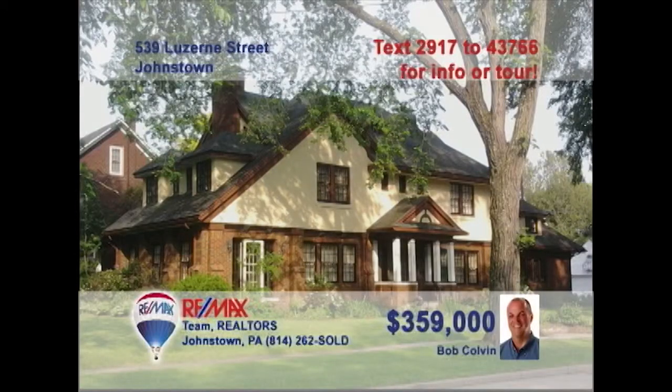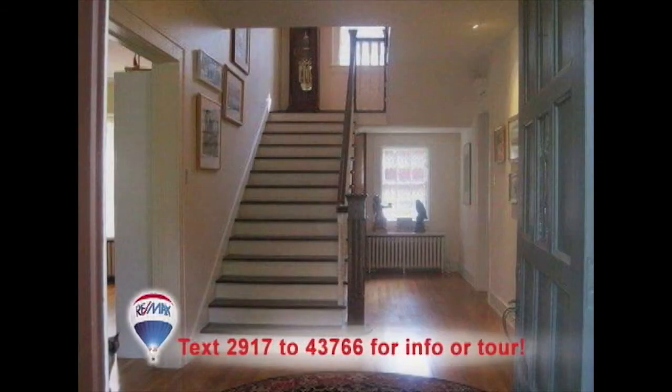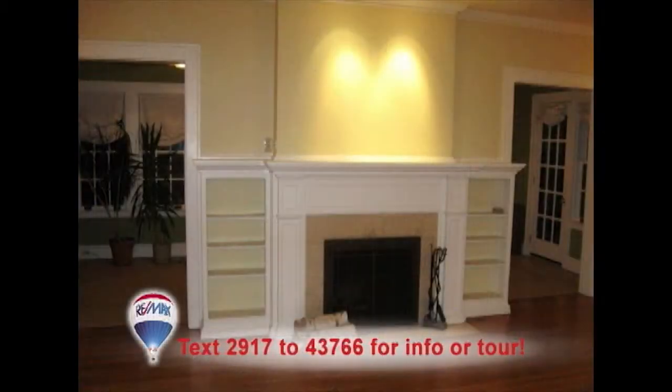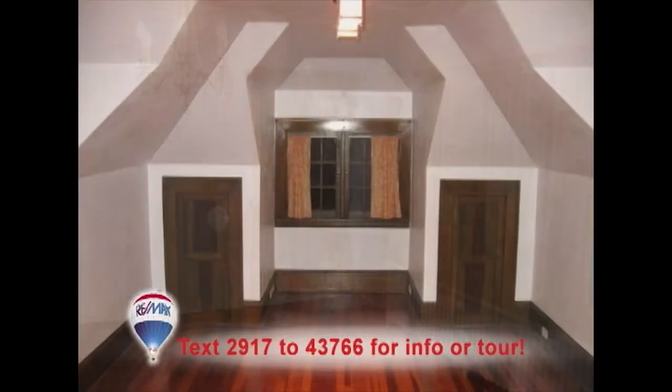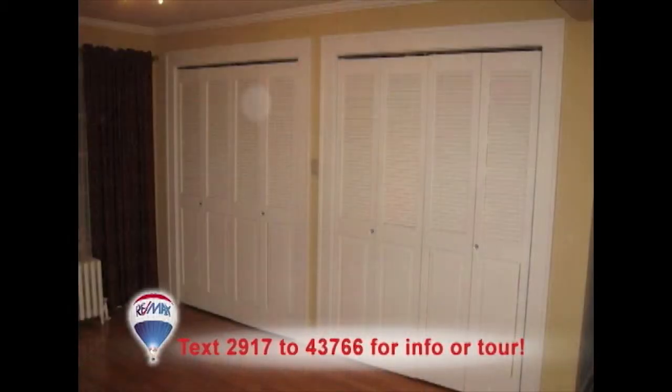Bob Colvin, listing leader for the Bob Colvin team, presents this move-in ready home in Westmont. One step inside will show you the home's wide staircase and exquisite hardwood floors. Crown molding and this fireplace are highlights of the spacious living room. The dining room features more crown molding and a delicate chandelier. All five bedrooms offer hardwood floors and other great amenities like double closets.